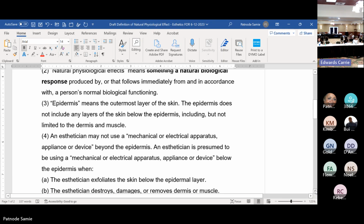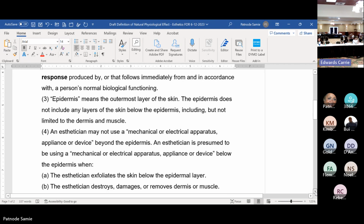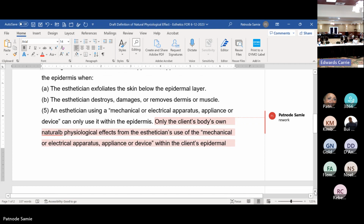Go ahead, Rebecca, or Tracy. Yeah, just Tracy, back to number 5. It feels a little repetitive when it says at the beginning of that sentence "the client's body's natural physiological effects," and then for us to repeat that statement again at the end. So I don't know if we can shorten it up a little bit, just starting it with something along the lines of "the esthetician's use of mechanical or electrical apparatus," and then continue on with the sentence as they suggest. So the client's body's natural physiological effects would all be removed from the beginning. Right. Good. Thank you, Chelsea. Starting here. That's one thing.